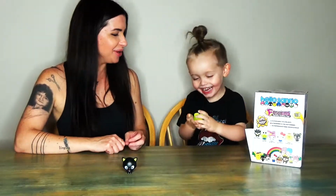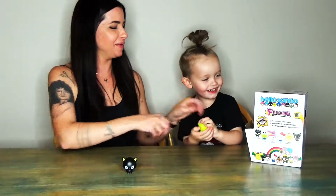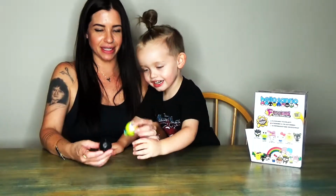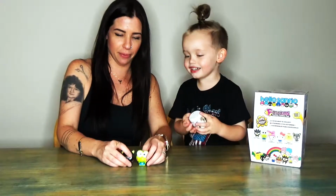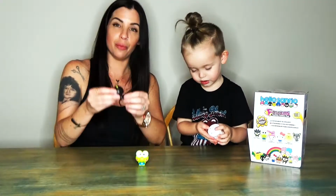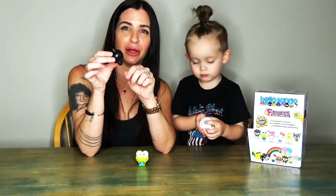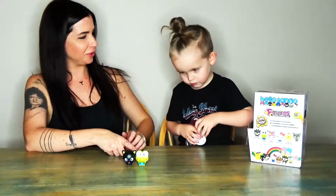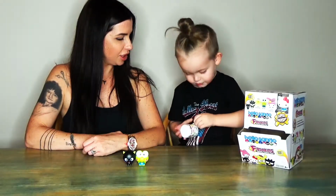How cute is he? Let me show him. Look at him. He's so cute. He definitely gets a 10 in the cute meter. Okay, my turn. The Hello Kitty ones are very tiny and they don't stand up very good. Yep, your turn. Oh, Bats even has a little tail too. I just saw that. Look how tiny they are. They're small. Can you get a perfect tear?